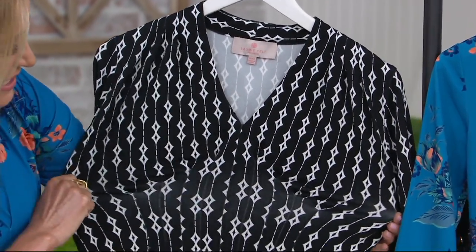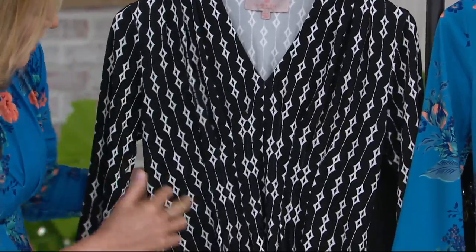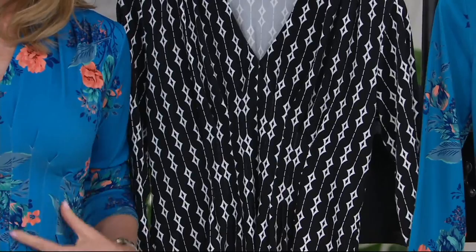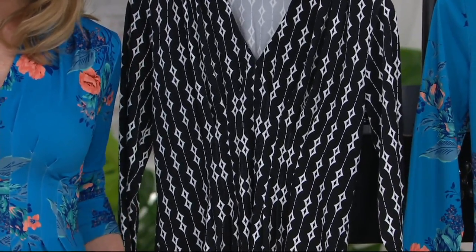Okay. But you can see it's got this beautiful stretch. It's got these very delicate sort of pleats right along here. And then it comes out, but it's not a peplum.